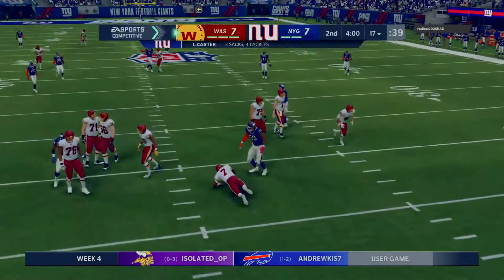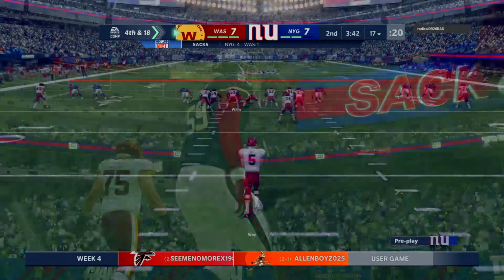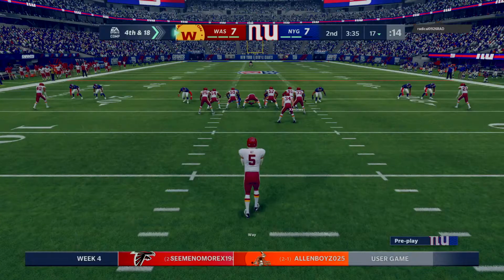Giant rush gets home as down he goes. Lorenzo Carter able to disrupt yet another pass play. That is his third sack of the afternoon.